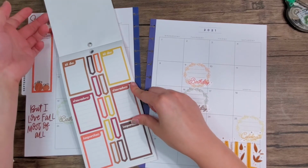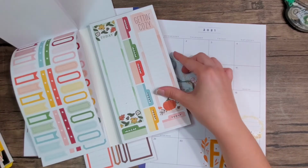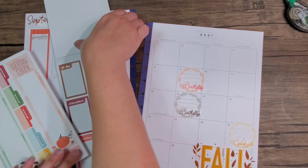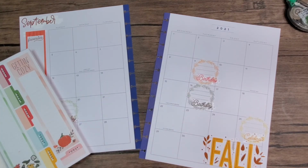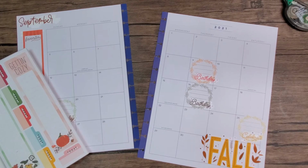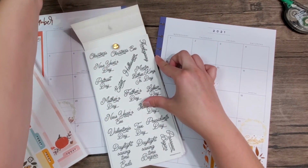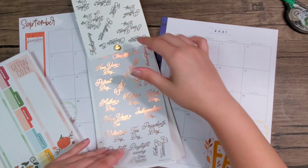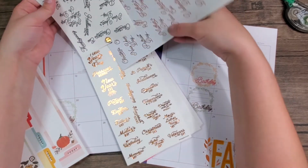Okay, maybe it wasn't this book. Maybe it was this book. It was this book. Okay. So, although I need to remember about this one, because those are very cute stickers. Let me get my dates and holidays. I pulled all my dates and holidays and put them into this make your own sticker book. And in here are some copper foiled ones. These are paper and these are clear. I want the clear ones.